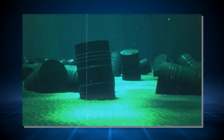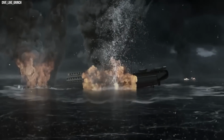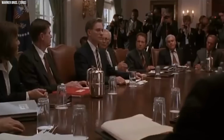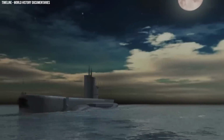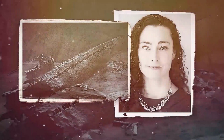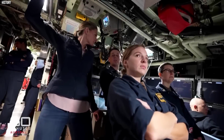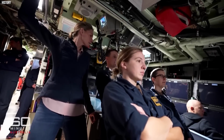Initial tests hinted at a dangerous chemical compound, sparking fears of an environmental disaster. News of their discovery spread like wildfire, igniting speculation and puzzles. The scientists' terrifying discovery of the shipwreck of the U-864 submarine changed everything. Governments scrambled to assess the threat, while scientists raced to uncover the truth.